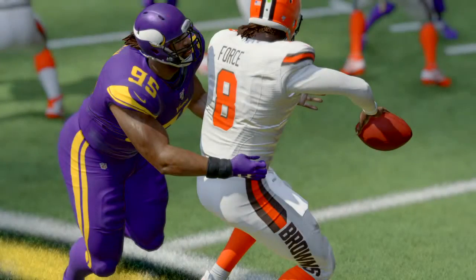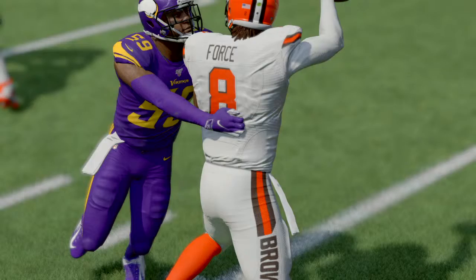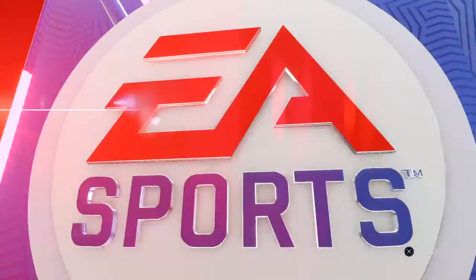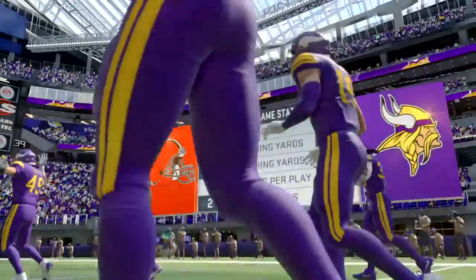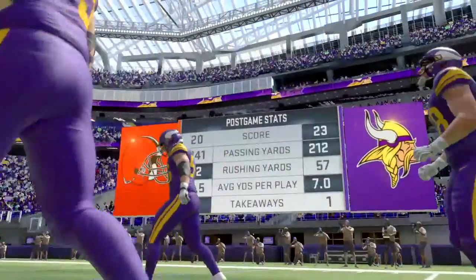So the final seconds have ticked away in this Minnesota victory, and it wasn't really always pretty. They had their bumps and bruises, really both sides did, but they did what they needed to do at home to get the win. Yeah, they really had to grind this one out, didn't they? Because nothing came easy. Every snap was a major league brawl. They had to win at the line of scrimmage, win downfield. They got all those things accomplished.